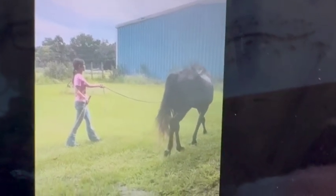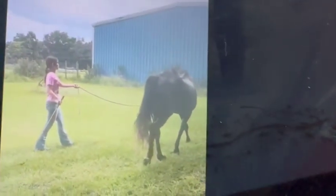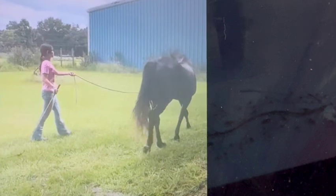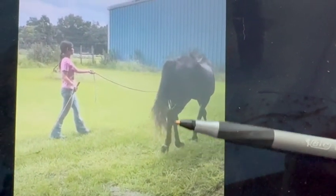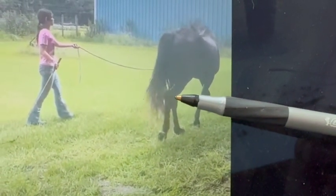Hi, Marie. So your horse looks like a very sweet mix that you have. I know you said he was older. So I'm just going to point out some things because I just don't know if you're aware of them or not. But if you watch as he's walking, he does wring his hocks out. If you don't know what that is, I can send you a video of that.